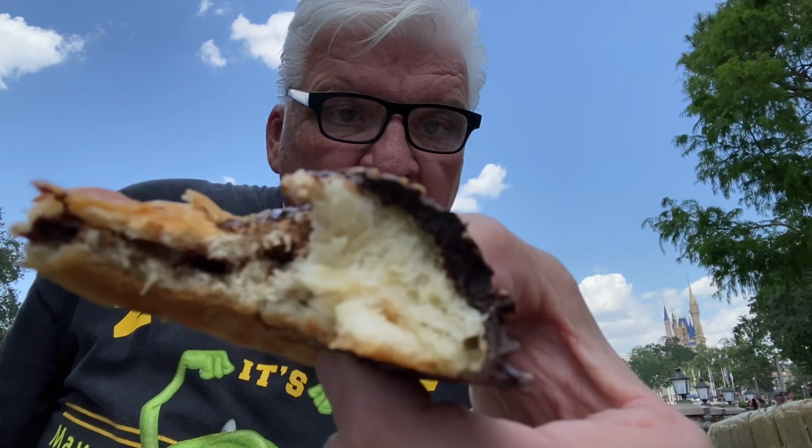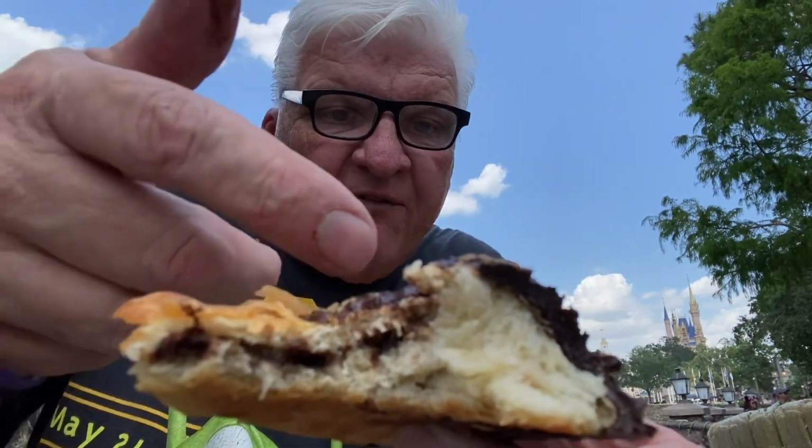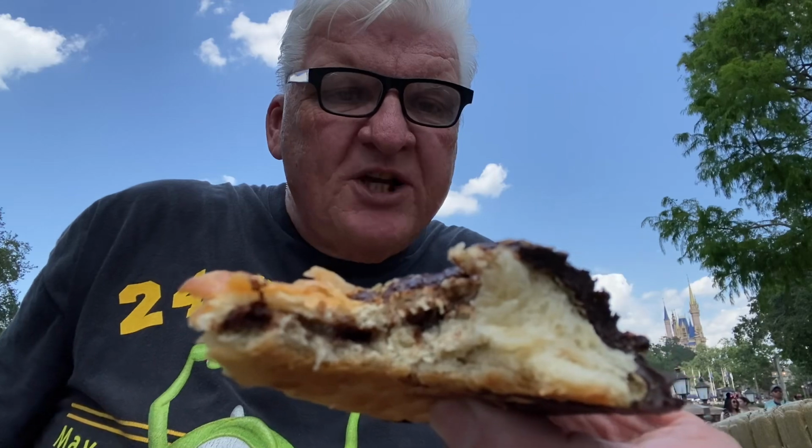Of course, I forgot napkins. You know me, guys. But it is like a nice layered pastry with that chocolate filling right there, which I do believe is like a Nutella type spread. So on this Wendell's Bear Claw right here, it is very rich and very sweet, but I'm just not a fan of it. I hate to say that because I really wanted to like this, but it's a little more dark. I don't know. I just didn't care for this one. Maybe if I would have got it fresh, I don't know.